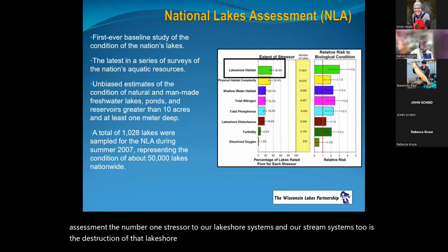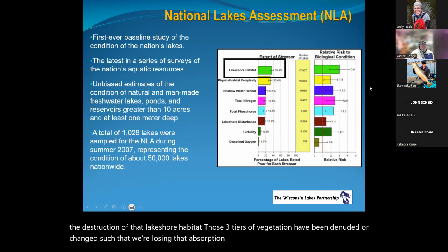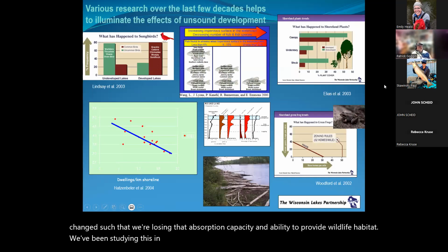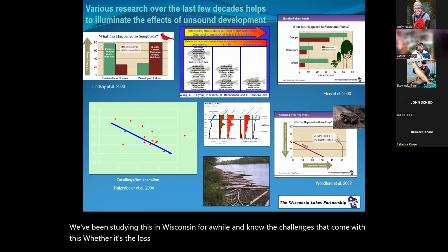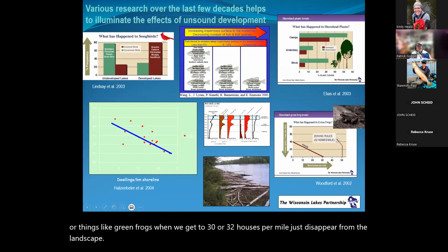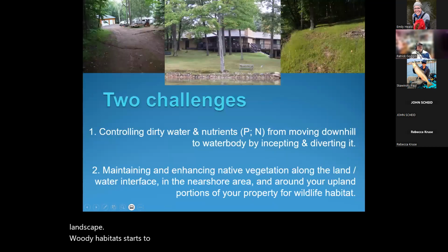Those 3 tiers of vegetation have been denuded or changed such that we're losing that absorption capacity and ability to provide wildlife habitat. We've been studying this in Wisconsin for a while and know the challenges that come with this, whether it's the loss of songbirds that comes over time when we denude those shorelines, or things like green frogs when we get to 30 or 32 houses per mile just disappear from the landscape. Woody habitat starts to decrease, and so on.